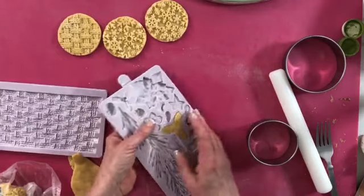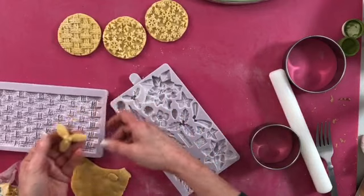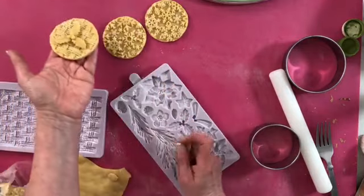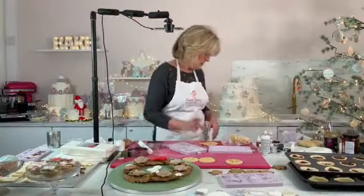Okay, so that's the holly. Just take that out. They're drooling. So am I. I want a mince pie now. We're going to have to wait while she puts them in the oven. Just brush with a little bit of water to stick that on, okay? And then some others you can do.